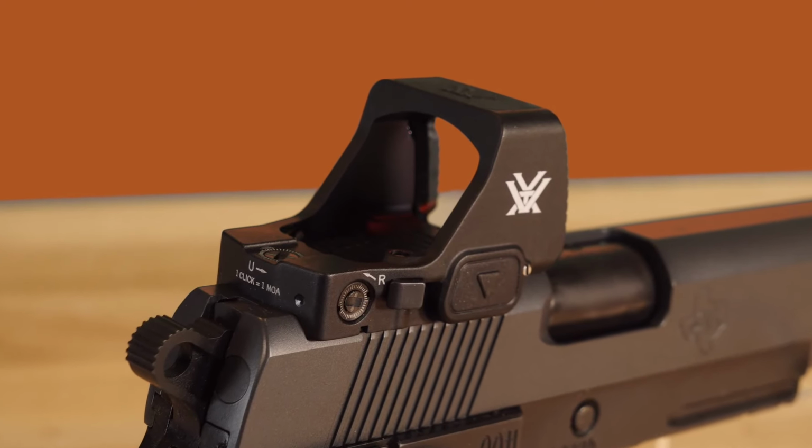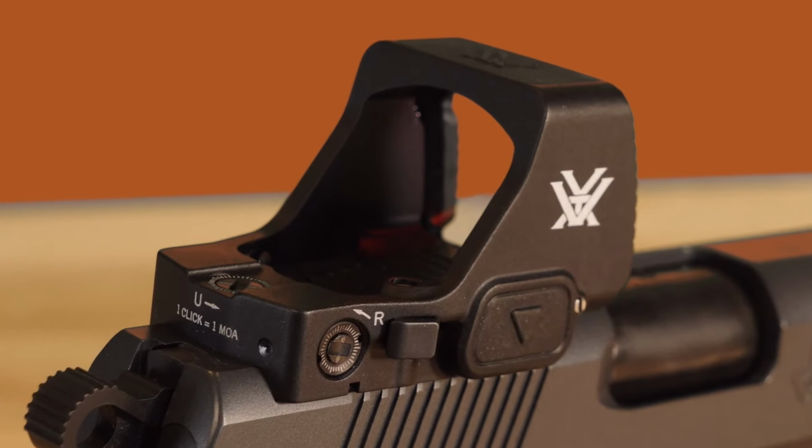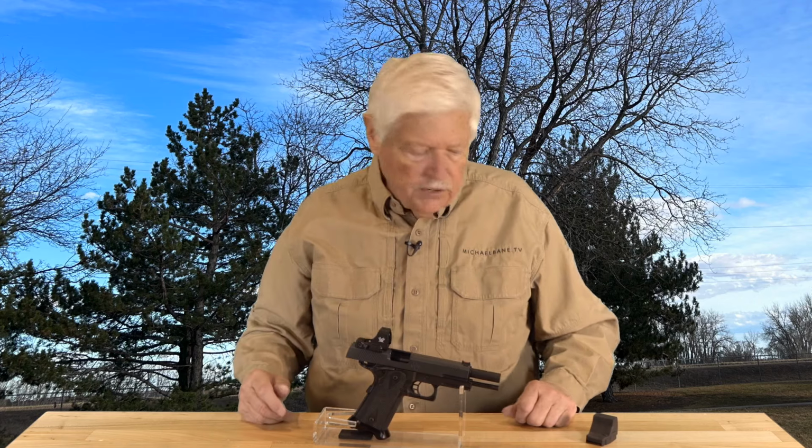It's got a pop-up door to put the battery in. That's just too cool. So looking forward to shooting this guy now, putting a lot of rounds downrange. I've had a lot of rounds downrange through this gun. Once again, STI Marauder, and very much like any of the Staccato full-size frames.